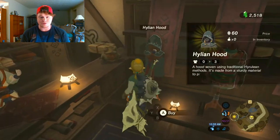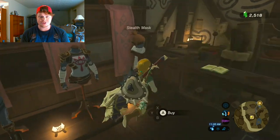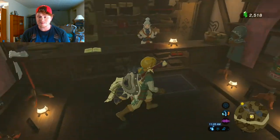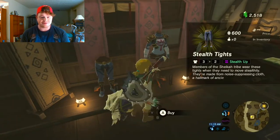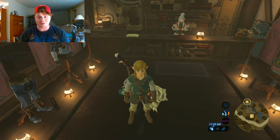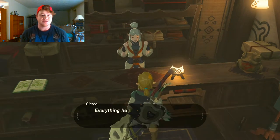You can buy a Hylian tunic, Hylian hood, Hylian trousers, or you can buy stealth tights, stealth chest guard, and a stealth mask. Now, the durability on these is a little less than the Hylian armor. However, you get upped stealth. So I think I'm probably going to go ahead with the Sheikah armor, just because I've been running around with level 1 armor all this time. I can do with a couple extra hits as long as I can sneak up on somebody. Being sneaky is my specialty. So we're going to jump in here.